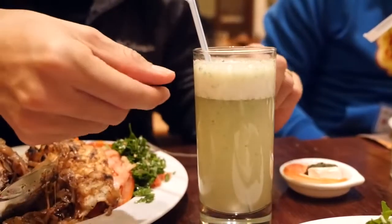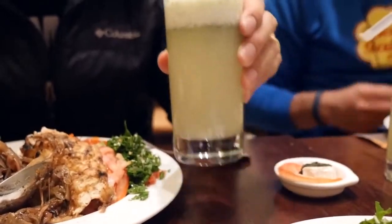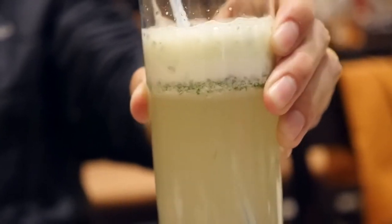And to drink, I'm having a lemon mint juice. Very famous everywhere you go in Jordan. Yeah, that is lemonade, but taken to the next level with mint in it. It's icy cold. It's so refreshing. It's sour to the point where it almost makes you squint a little bit.